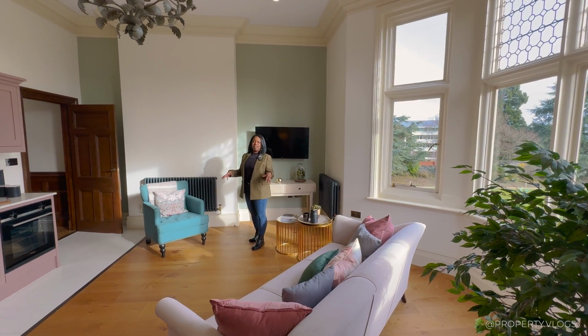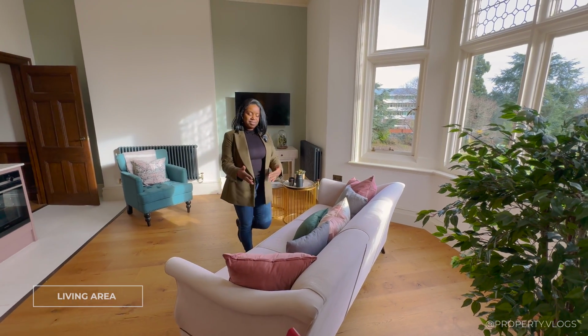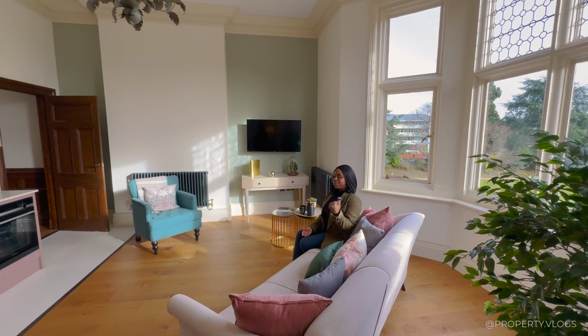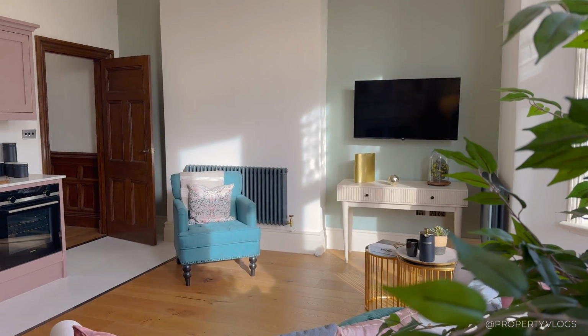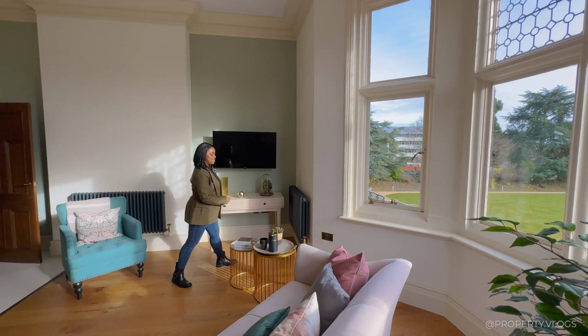Again, we're in the living area, a large sofa. Do not be fooled, just because it has 3 panels doesn't make it a 3-seater. It's actually probably a 4-seater. It's very big. And then you've got an armchair there, and then you've got a console underneath your TV, and then the first radiator over here. I want to talk about that.